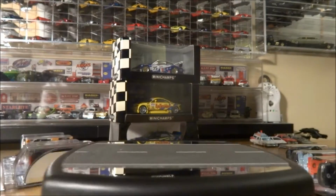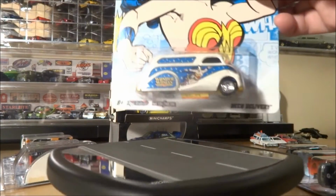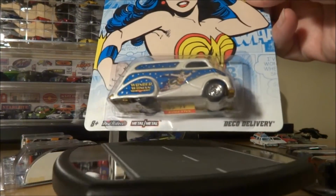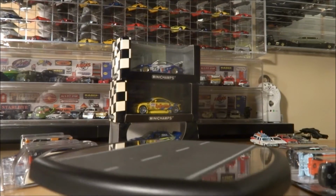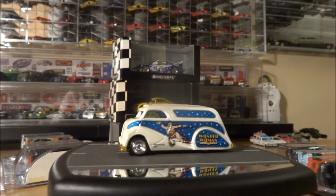Okay, and one of the other pop culture releases that I never had, because this stuff came out way before I started collecting, but this is from the first DC pop culture release, and there were eight vehicles in this release. This of course is the Deco Delivery Wonder Woman. My favorite type of castings here.